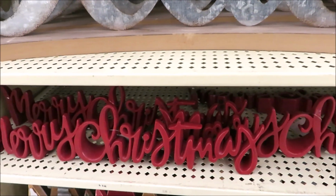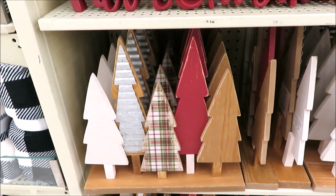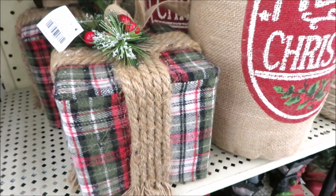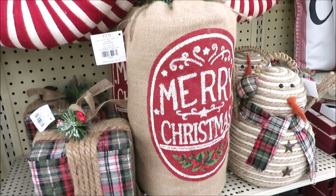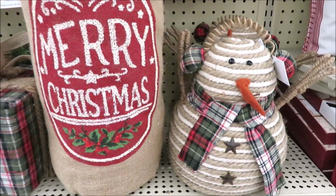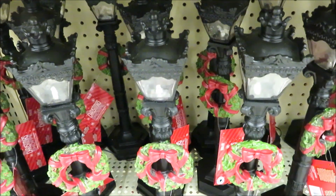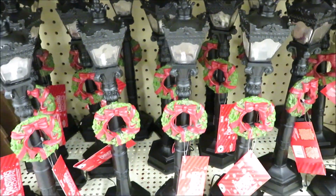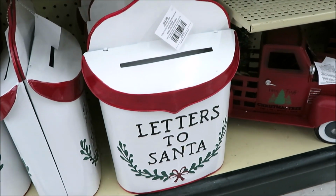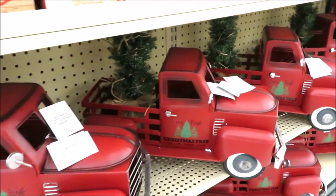Down here they have a smaller Merry Christmas ceramic sign for $15.99, and below some wooden trees for $19.99. For $11.99 they have the plaid present with some jute nautical rope, and then they have a large burlap sack in Merry Christmas for $19.99, and also for $19.99 a rope snowman. For $24.99 they have the black ceramic lampposts with wreaths on them, and down here they brought back their farmhouse style letters to Santa mailbox for $24.99, and then they have just a few red trucks.